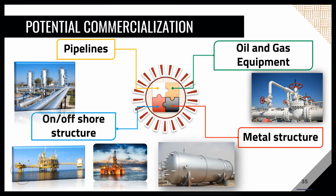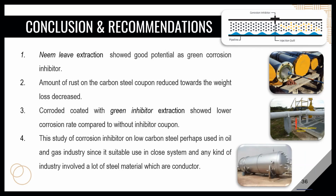Potential commercialization is pipelines, oil and gas equipment, metal structures, and offshore structures. In a nutshell, as a conclusion and recommendation, neem leaf extract shows good potential as a green corrosion inhibitor, and the amount of rust on the carbon steel coupon is reduced as the weight loss decreases. Then, this study of the corrosion inhibitor on low carbon steel may be used in the oil and gas industry, since it is suitable in a closed system.